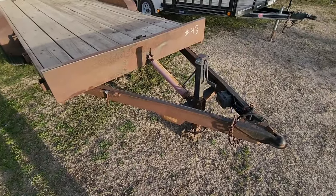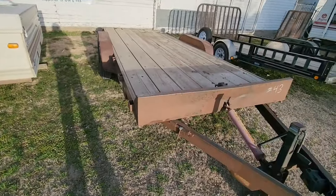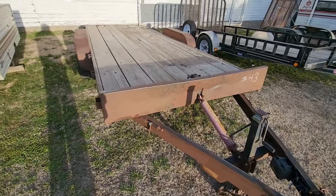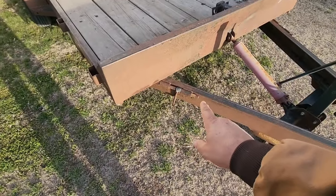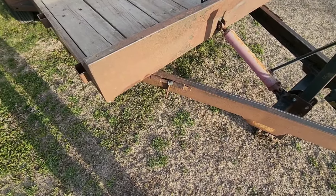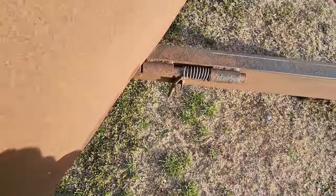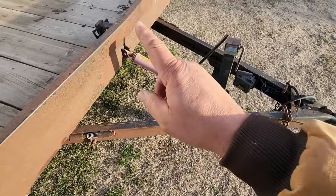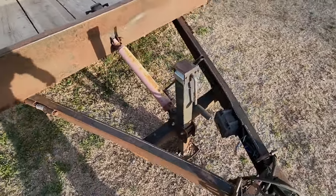Here checking out this trailer from my friend Dave. It's a tilt bed trailer, double axle, so it'll haul his tractor just fine, and probably an implement on the back as well. If he had a brush hog or something on it, he could take it somewhere. I don't care for these latches here. Looks like they're spring loaded, the spring's not working. So those would have to be changed around a bit. Oh, I guess it was just locked open. So that's fine. It's got a hydraulic ram here to raise it. A lot of times these rams go out, but they're easily replaced.